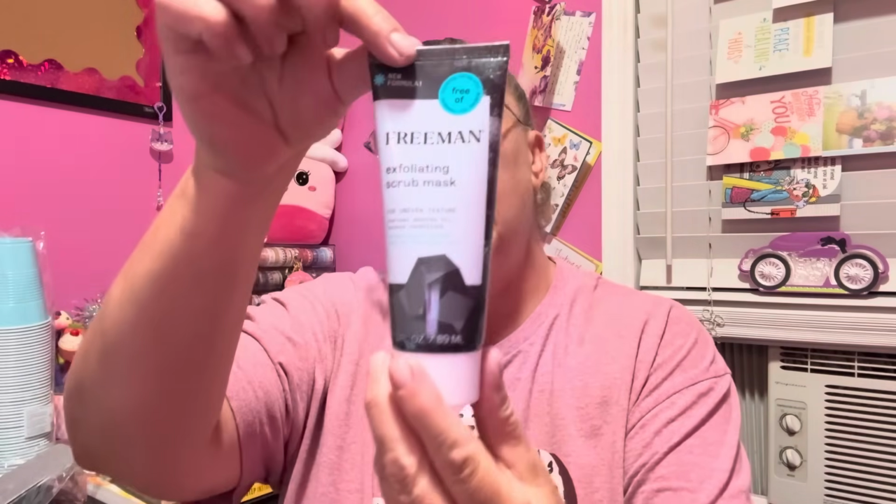And then I found this one by Freeman, and this is a new formula, exfoliating scrub mask, for uneven textures. It's a 3-ounce tube, and this one does have a seal because I did check in the store before I grabbed it, but I'm going to share with all of you. It should have a seal just like that. That makes me feel better.